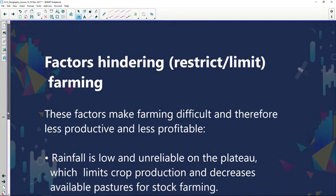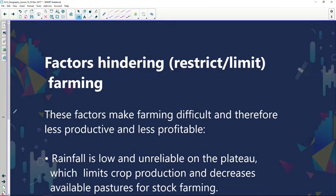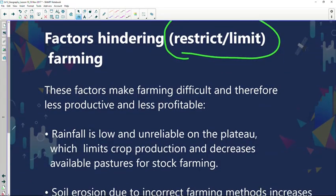Now unfortunately, we look at what promotes farming in South Africa, we've got some problems as well. And what restricts us, limits us in farming in South Africa? Why can't we make more money? Why can't we be more profitable? Why can't we export more? Now these factors make farming difficult, and it makes it less productive and less profitable. It means we're not making any money.